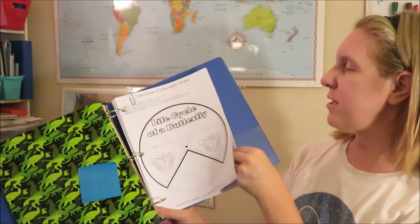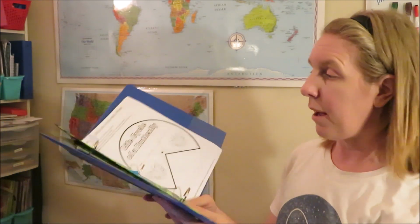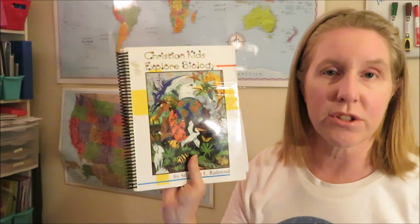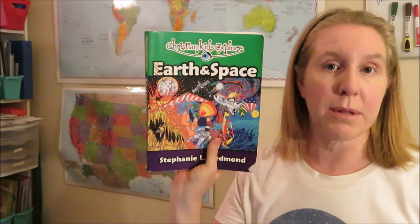So we're going to go through all these different papers, and I have everything all set. I got my 3-ring binder, which is like mom's best friend here in this homeschool. And as we go through this, I'm going to put in dividers so that it can all be separated, with the information from the biology book. And then when we move into Earth and Space, we'll have a section where they can be looking up things for Earth and Space.